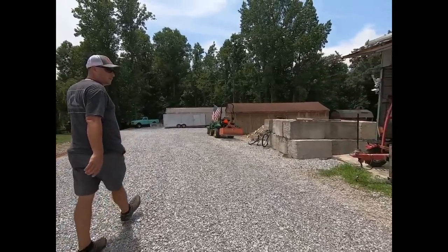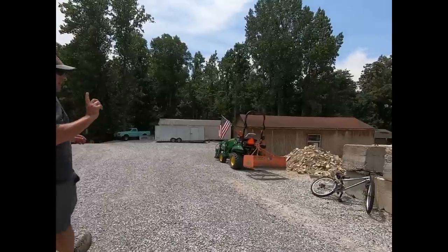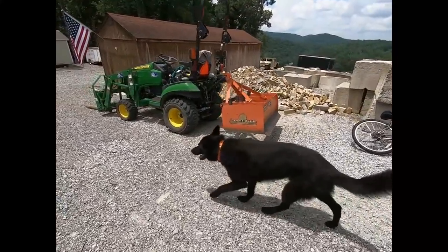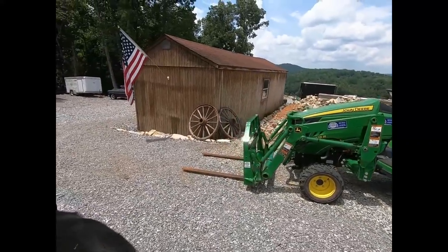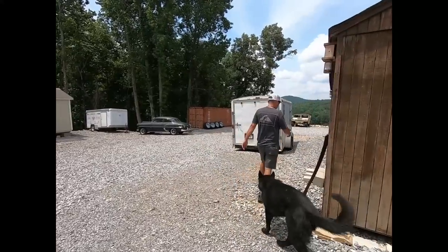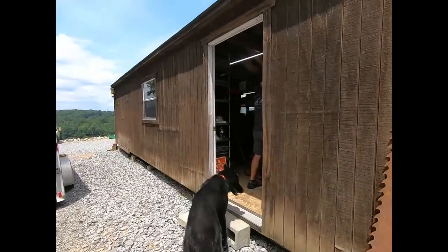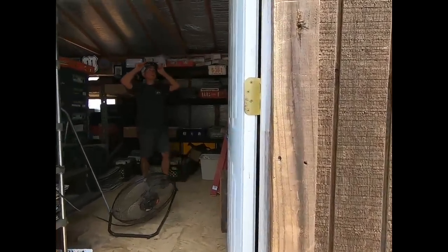Y'all heard of the Highway 127 sale? Oh yeah, we live right beside it. Live on 127, actually. So I'm going to set up here in about 2 weeks. This enclosed trailer is full of license plates, but I'm only going to probably take 10% of my plates. Oh wow. You do have them, don't you? Yeah.